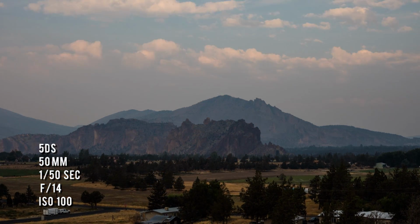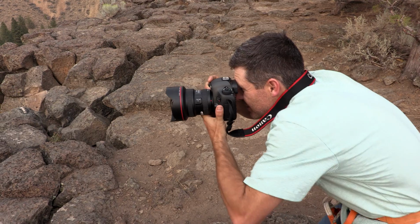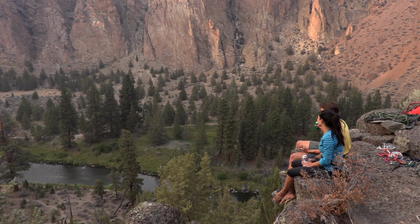So we went back out in the evening once the light got a little bit better. And I wanted to do something that was a little less technical. We wanted to do a little bit more lifestyle, hanging out. There's a lot of in-between moments. You're not always just up on the rope. You're not always running or biking.